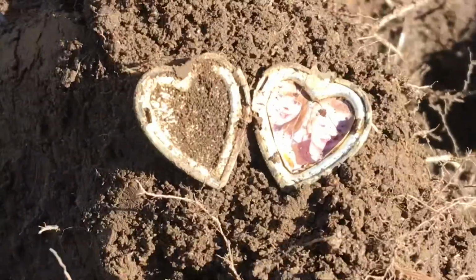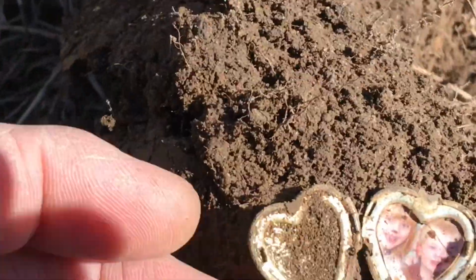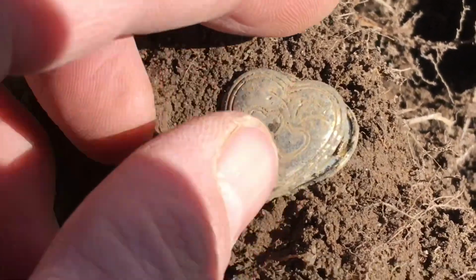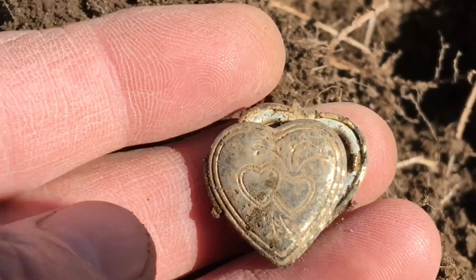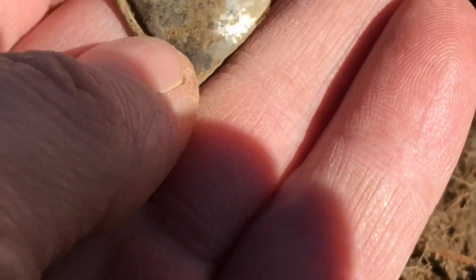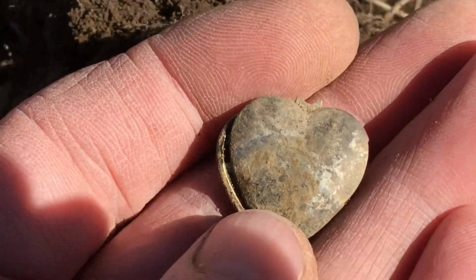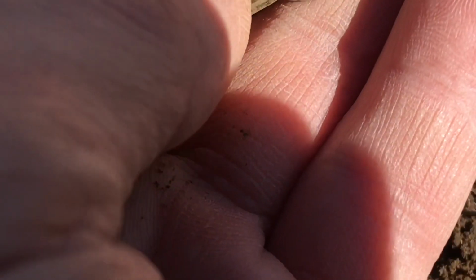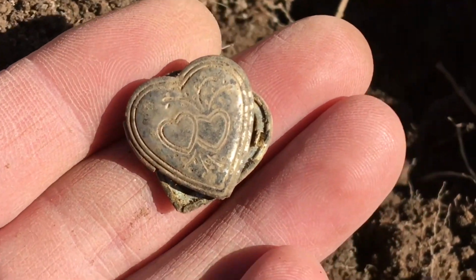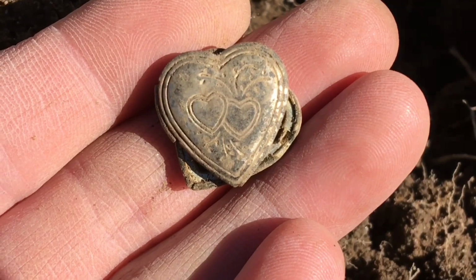Well, that's the inside. Looks like there's somebody's picture of somebody's kids in there. Don't know if it's real gold or not, or silver or plated or what, but pretty cool. Feels plated. I think there's a plating there or something, but pretty cool. Yeah, going down not even 3 inches here. Pretty cool. Happy about the find.